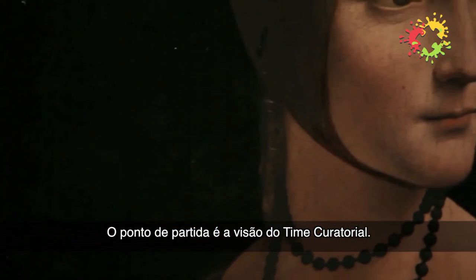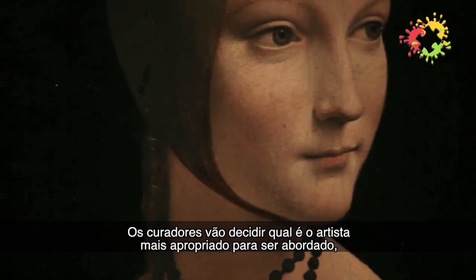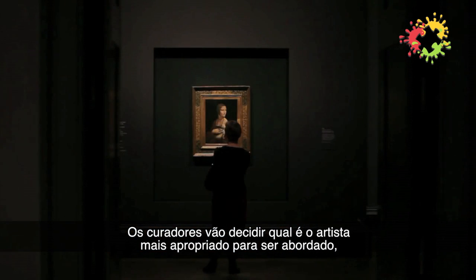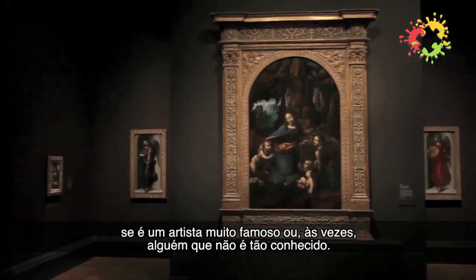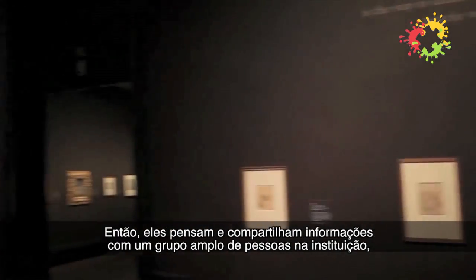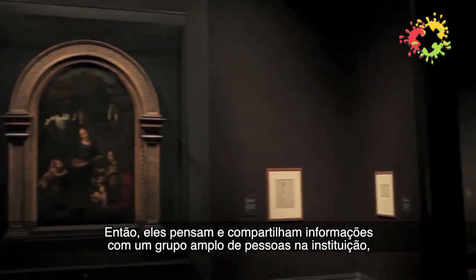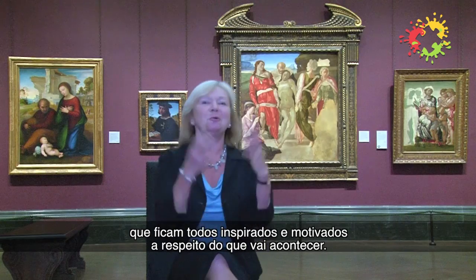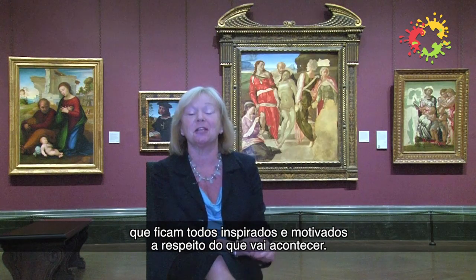The starting point is the curatorial vision, where the curator will decide what is the most appropriate artist to focus on, whether it's a very famous artist or perhaps sometimes a lesser known artist. And then their thinking is shared with a wide group of people across the organisation, so that we're all inspired and motivated about what's going to happen.